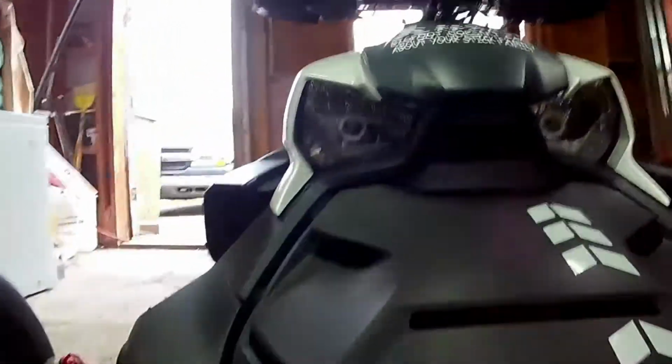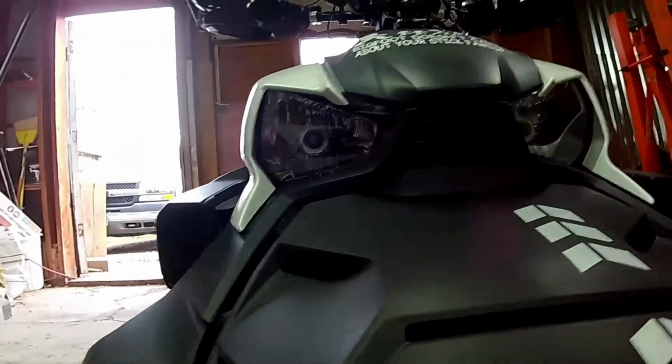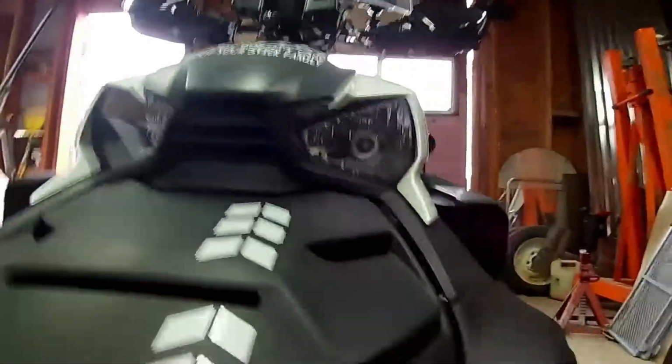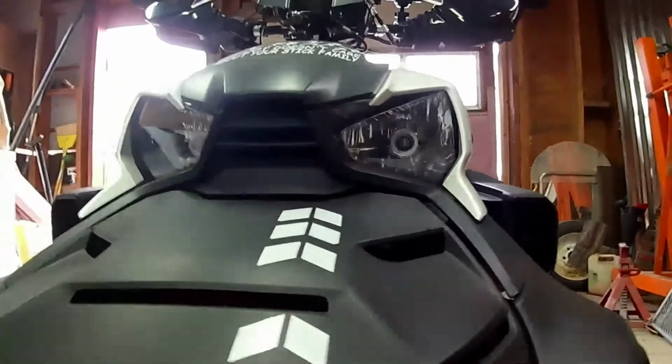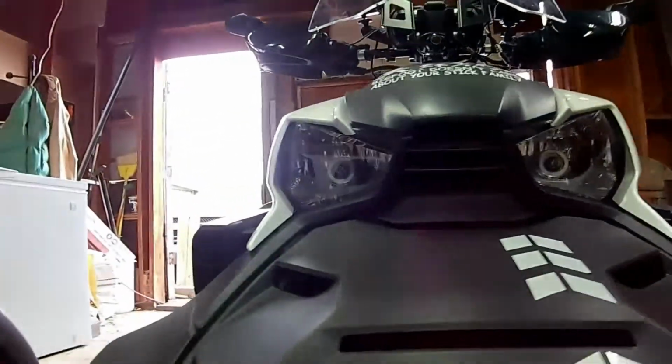I also got rid of the halogen headlights that these things have, and I installed some LED lights. The brightness is just incredibly different. Makes all the difference in the world, the brightness.